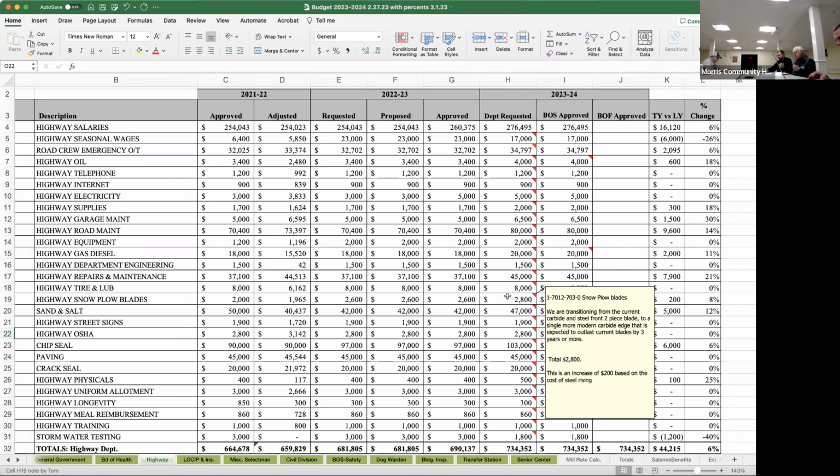So the snowplow blades went up $200, just because that's what the increase was for one blade. But didn't they just replace them last year? Yeah, we did one truck last year. That's the price on one edge for one truck. So we try to rotate them on about a 5-year basis. In 5 years from now, the truck that gets done this year will get a new blade, vice versa.